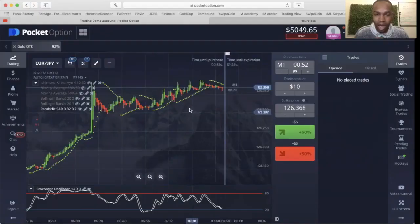This is an app, well, the website called Pocket Options. You can use it on a computer or you can use it on the phone. And basically, this is what's called binary trading. So this is Forex, but basically you can make your money in a very small amount of time. So the concept is very simple.